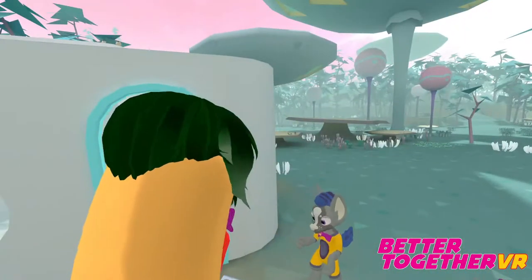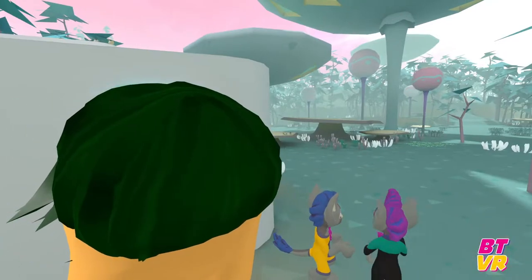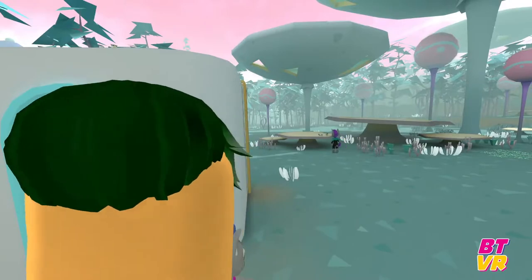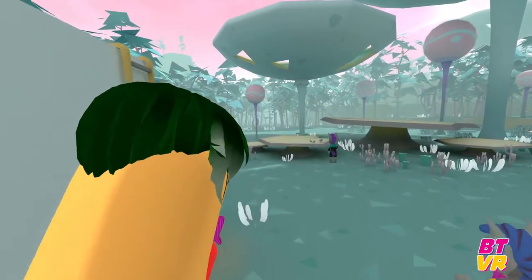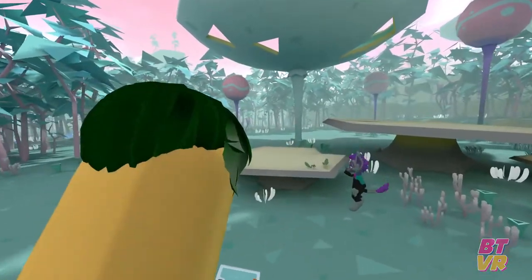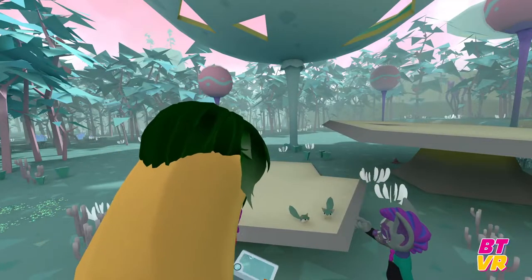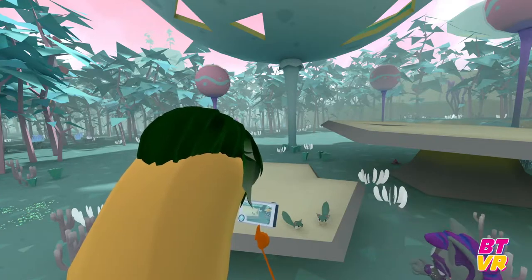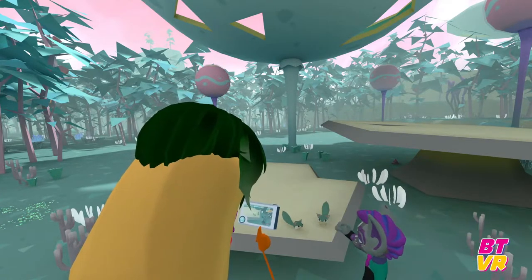So everyone grab your camera. I assume you both have it, even though I can't see. Ooh, birdies. There we go. Go for the birdies. Squirrels? Birds? Bird squirrel? When you hold the camera up to them, you should see a little question mark.